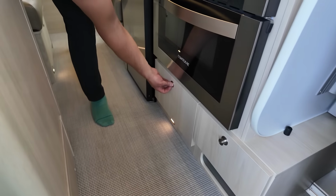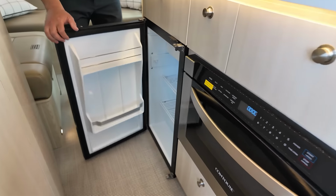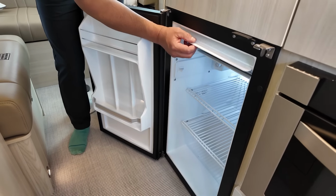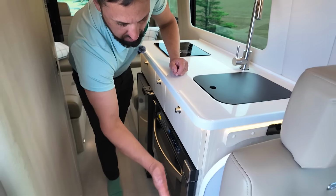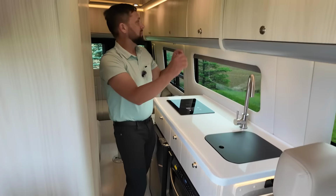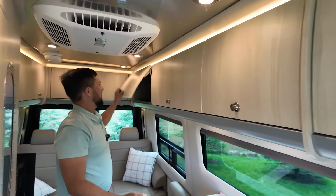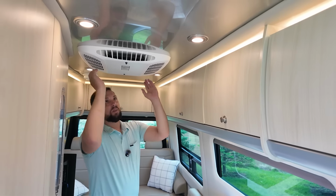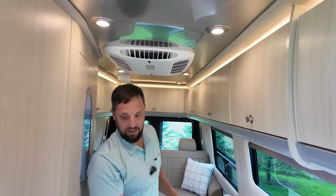storage here, more storage here, 3.1 cubic foot 12-volt refrigerator, 1.2 cubic foot freezer up top. It's got a little travel latch here. You got another travel latch right there. Keeps them in while you're driving. And you got more overhead storage here. Another one there. Air conditioning intakes here with filters, and that's where the cool air is going to come out, and you could dial it in.